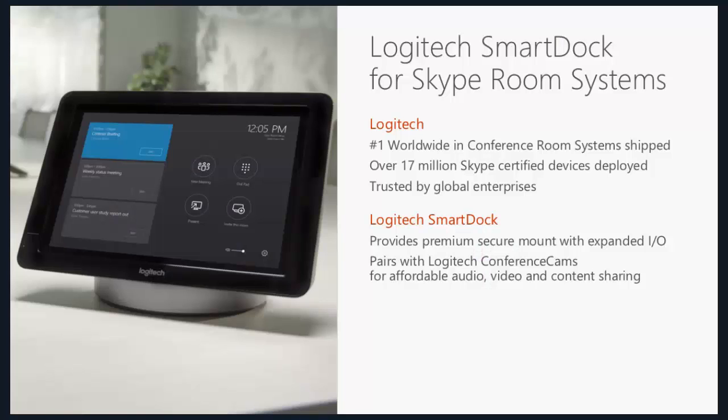So let's jump into why this is important for our customers, why this is beneficial to you. First, we have our Skype Room Systems and how you can transform any space into a Skype meeting space. And so what we'll show you in a moment is how we actually transform this area, which you've already come to know as our broadcast area, into a Skype Room System with the actual Skype Room Systems and Logitech SmartDock here.